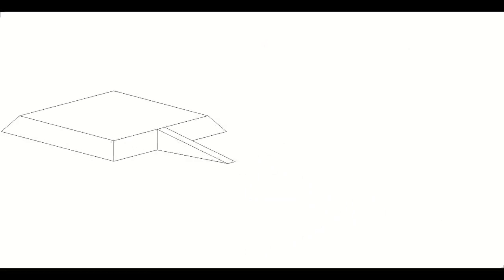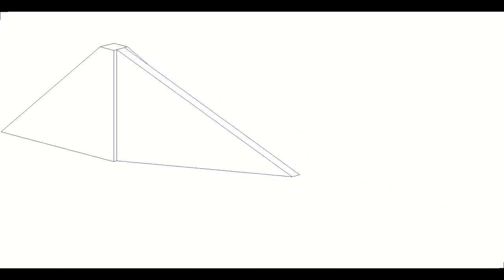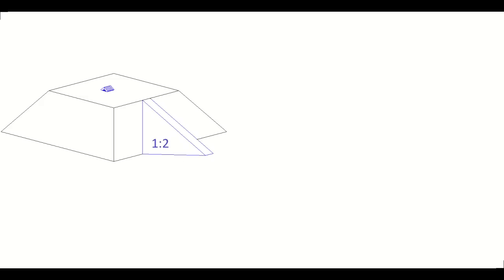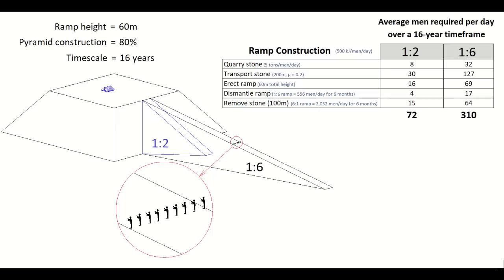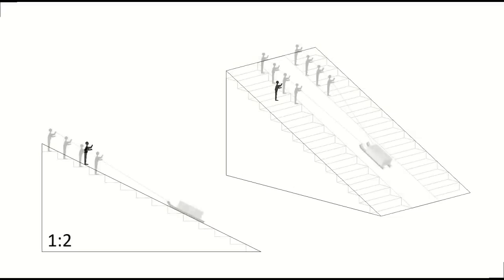A shallow ramp large enough to reach the top could require as much effort to construct as the pyramid itself. However, by using a steeper ramp, required material volume can be massively reduced. Comparing both ramps side by side, the 1 in 6 slope ramp requires approximately 4 times the manpower needed to construct a 1 in 2 sloped ramp. The question then is, how practical is a steep ramp and how do you maintain a good footing?